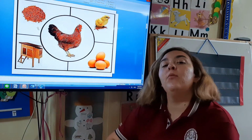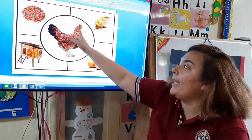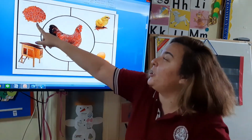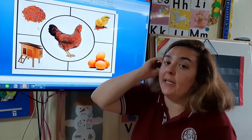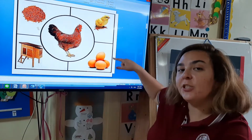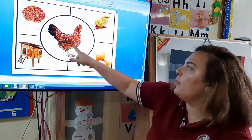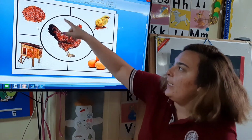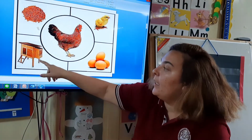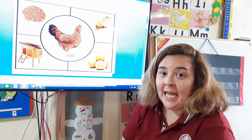So first, what is this picture of? That's right, it's a chicken. We have to feed chicken grains, or they can eat grass, seeds. And then there's the age-old question, which came first, the chicken or the egg? So the mama chicken has to eat food, and if it's on a farm, there will be a coop for it to live and lay its eggs.